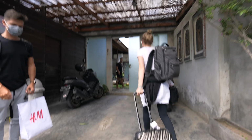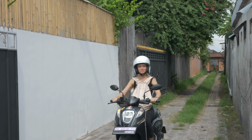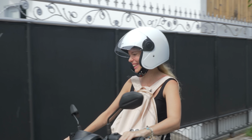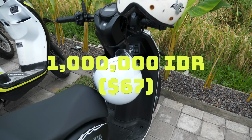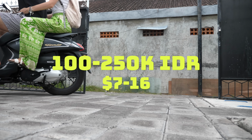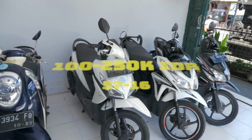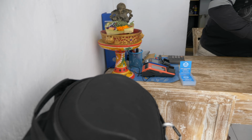Once you're all settled in, you can head out looking for a bike to hire so that you have your own wheels on the island. Bike hire prices fluctuate all the time with supply and demand like anything else, but the usual going rate is around 1 million IDR per month. If you want to rent daily, then you can pay anywhere from 100k per day to 250k depending. Be sure to negotiate. You will need to give your passport information, so take your passport with you. They'll have to make a copy.